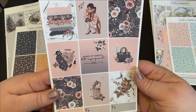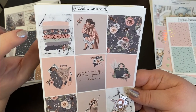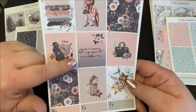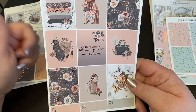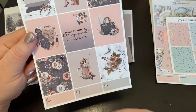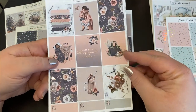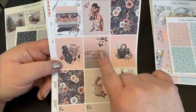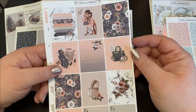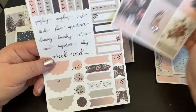And then these are the full boxes. I love when shops have this box that kind of looks like swatches. Really cute. And then this girl, the floral box, which I love, this kind of flat lay. It says make it simple but significant. The purse, another floral, this gorgeous looking milkshake thing. And then this floral box is foiled, and then three labels at the bottom. This color scheme is just super, super beautiful. It's kind of bothering me that that quote is off center, but I think once you have the whole kit down, it really wouldn't be that big of a deal, but it's kind of bothering me.